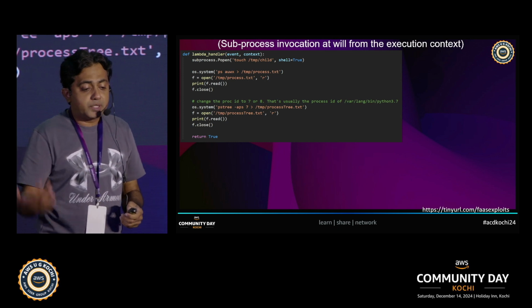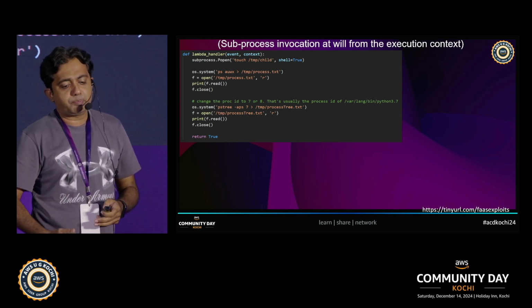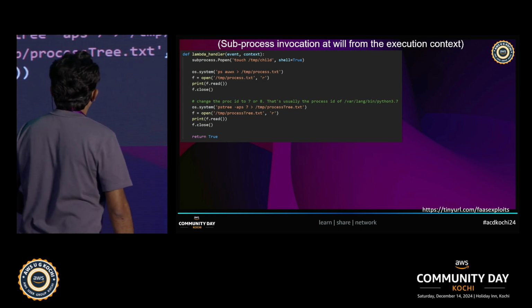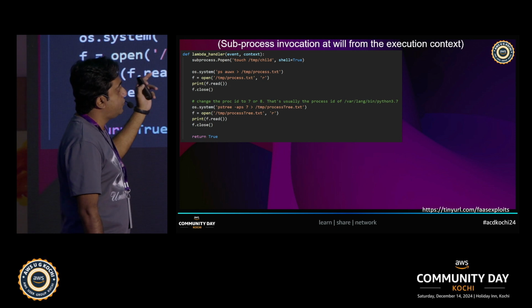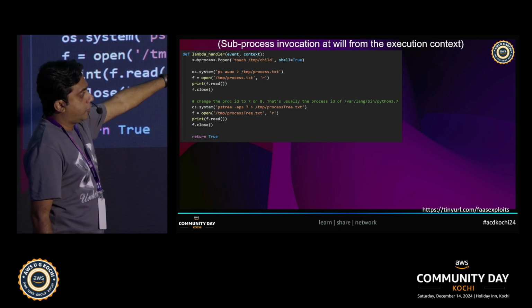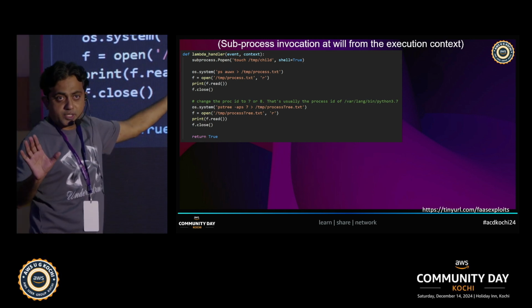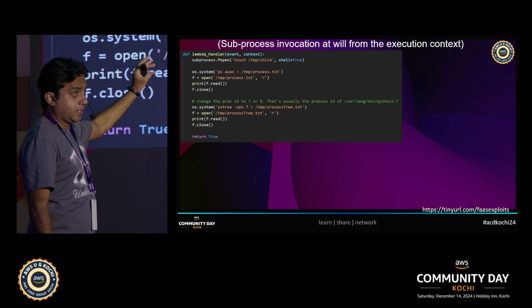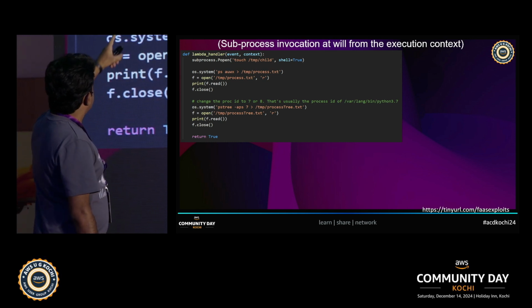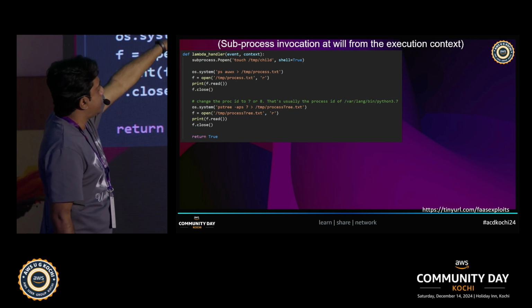So these are the incorrect assumptions that can happen. Now what would happen as a result of this? As a result of that, you could do a sub-process invocation from the execution context. So assume you have jailbroken it, and you have a Python application for Lambda, and we know that the process ID is 7 or 8. This is the process ID for Python in Lambda, okay? It is built into AWS. It will always be 7 or 8. So what I'm doing here is running a ps command, outputting it into process.txt.